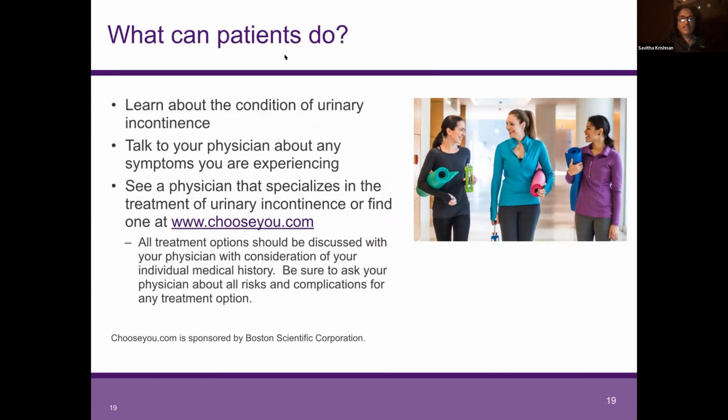So who can really treat this? And it's really all of us, right? Urology treats a lot of these conditions, and we have a great team of urologists that we work with. Urogynecology treats a lot of these. Some of the benign GYNs also do treat some of these.